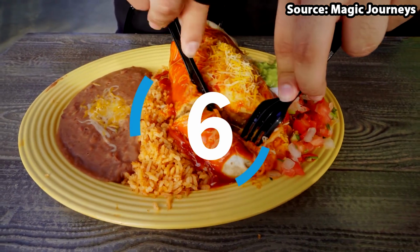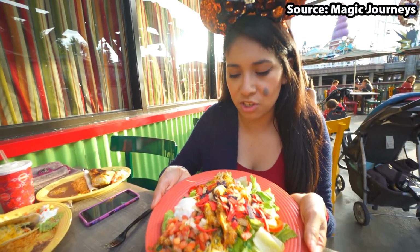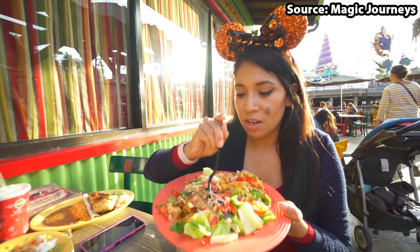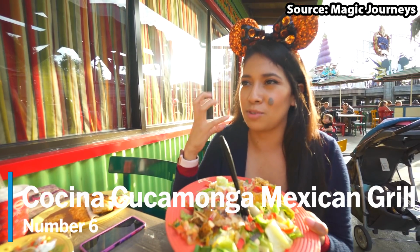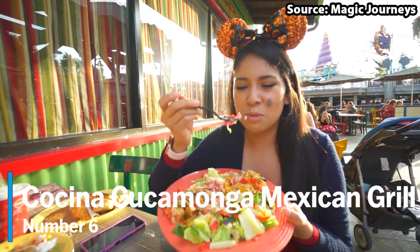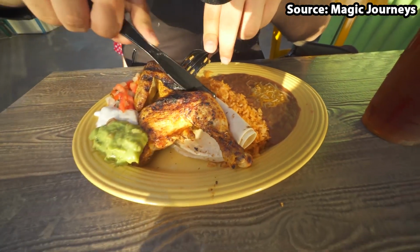Although the grills do not stop there, as just round the corner and taking our number 6 spot we have, and I do apologise for my pronunciation, Cocina Cucamonga Mexical Grill, where you can grab some of the most unique but still definitely delicious options of your typical grill at the same price.